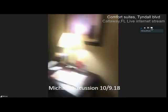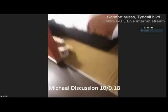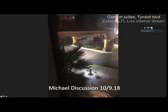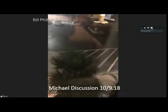Here's the room. It's a pretty nice room here, and here's where I'm sitting. But take a look out the window here. I wanted to show you this because it's so calm here right now. Look at the trees; they're not even moving. I mean, look at that. No movement whatsoever on the trees.